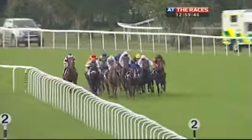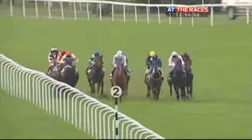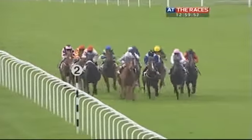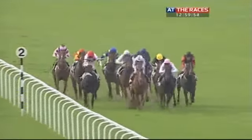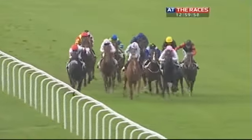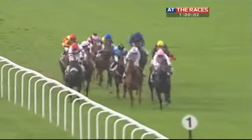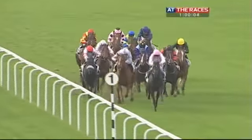And then, as you often get the case with a two-year-old first time out, not quite sure what to do off the bridle. And his rider is very, very sensitive to this, and he's not given anything like a hard time. I thought all in all, he travelled the way he went through the race. He might not be better than the winner, but I'll be surprised if he doesn't turn out better than all the others.